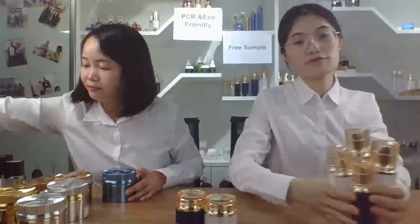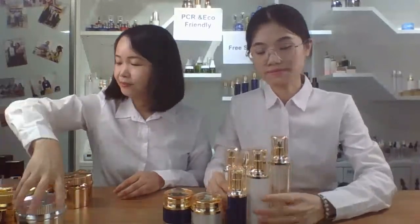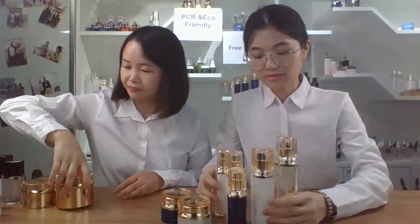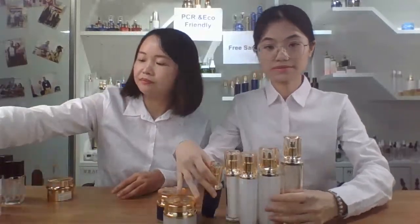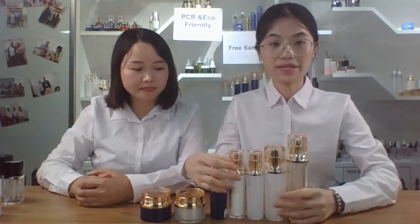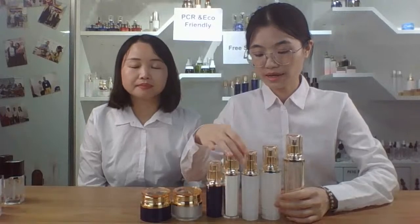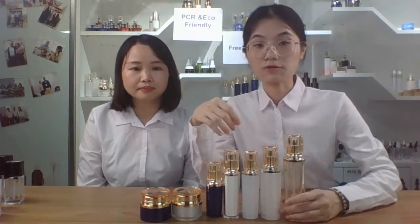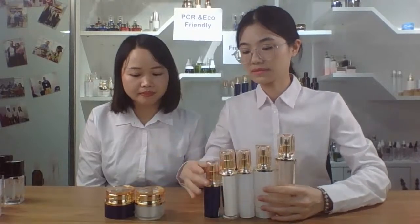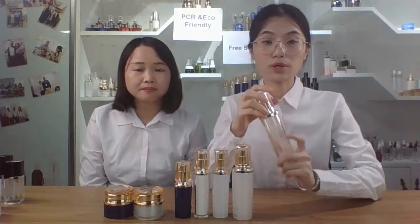Okay. I will also show you another very luxurious cosmetic bottle and jar set. As you can see, this time it looks very nice and very high quality. Yes, and they are made of acrylic materials. Now let me show you one by one. Let me show you the bottles firstly.